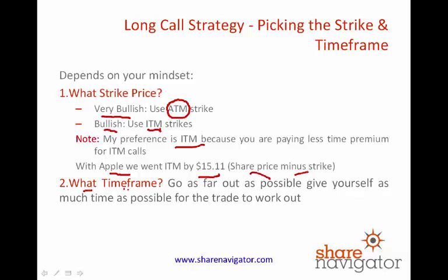In terms of what time frame you pick, go out as far as you can. Give yourself as much time as possible for this trade to work out, especially if you don't have that much time value or you've gone well in the money. You can afford to wait for this thing to rise because your deltas are so high.